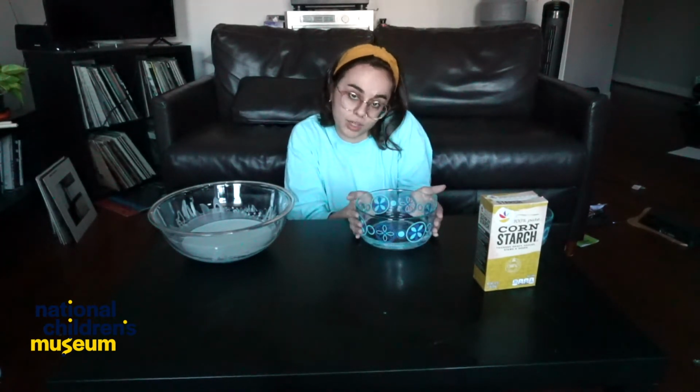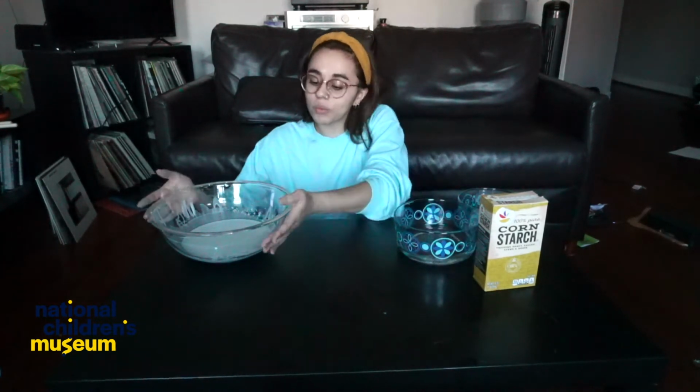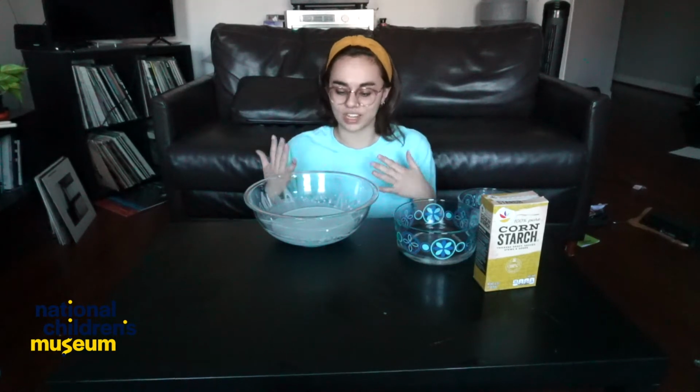And then if we take liquid water and we make it really cold, we freeze it, it becomes ice. Ice is a solid, so it has one shape that it stays in, and it doesn't move and flow in the same way as liquid water. But when we take cornstarch and mix it with liquid water to make our oobleck, our gloop, it behaves in sort of an interesting way.